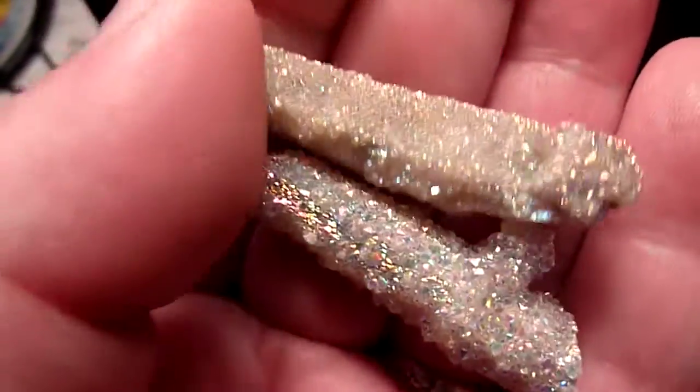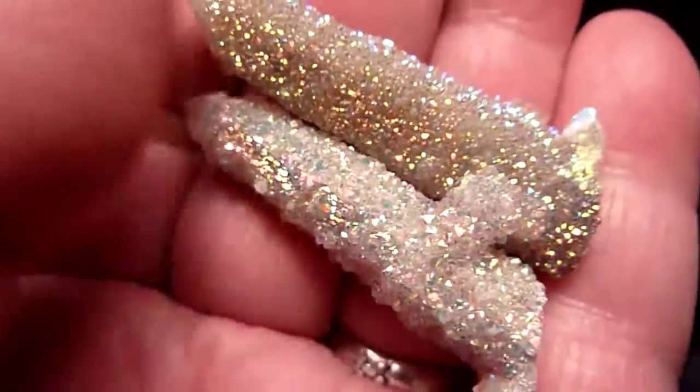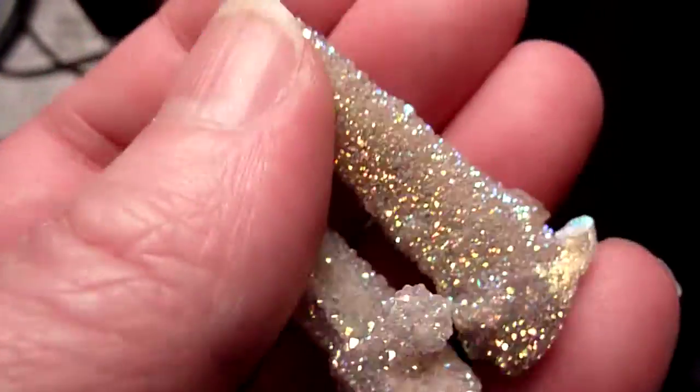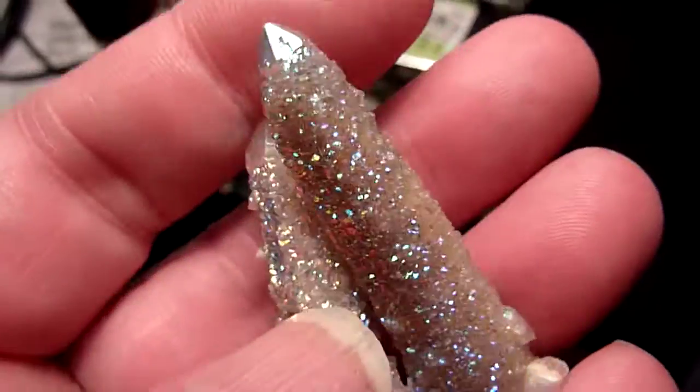All right, let's see. Yeah, a little matrix there. But man, those colors are awesome. Let's see. Turn it on. Oops, sorry. Oh well. Turn. I don't want to break any of the shards off.